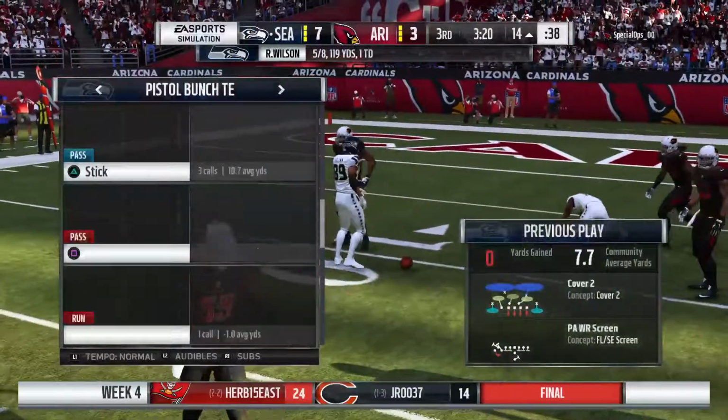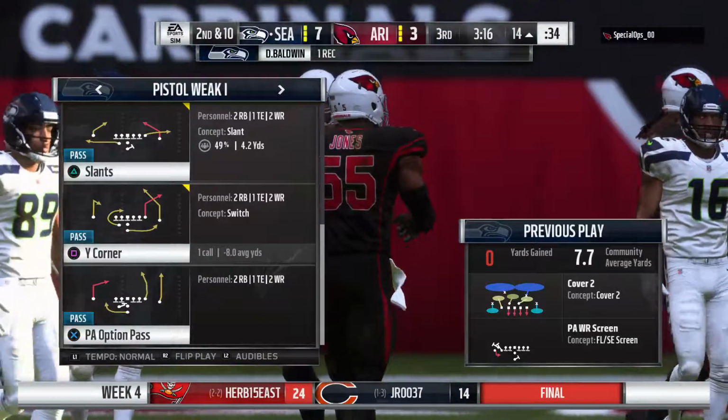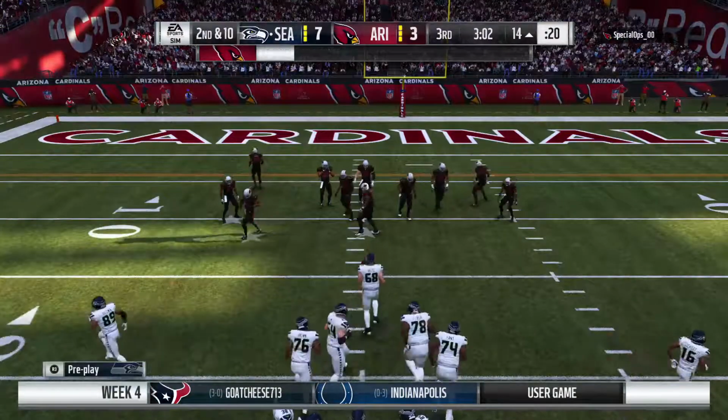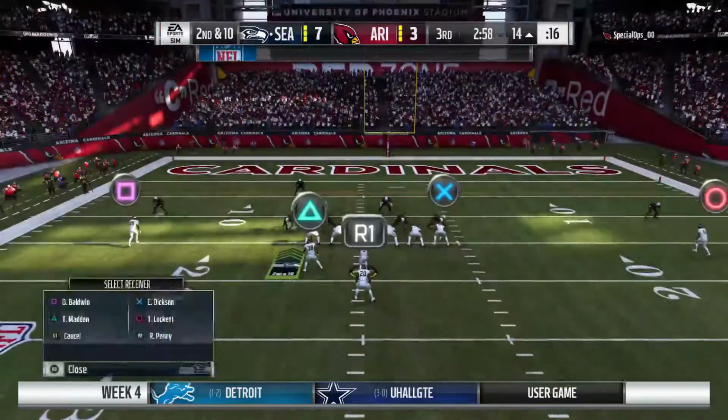No gain there on the completion. 2nd and 10. Well, that was a simple throw and catch, but even with that completion, 0 yards gained, so they're behind schedule on down and distance. I think they were hoping to get it to him. He could make a man or 2 miss, but that window closed quickly.